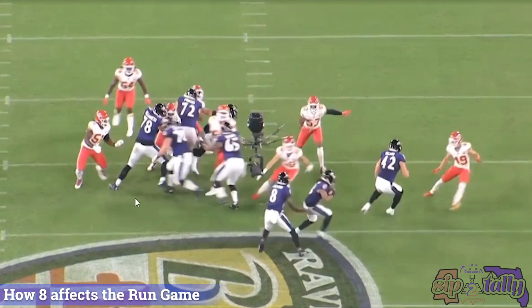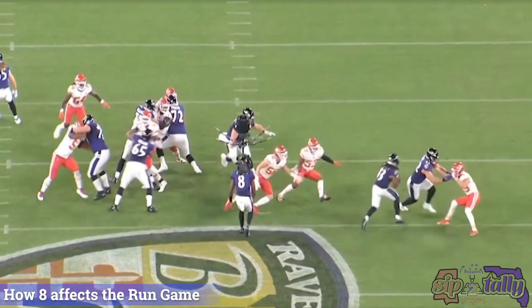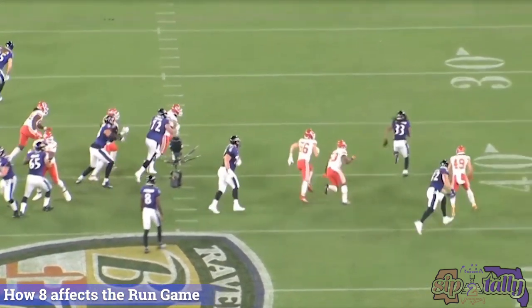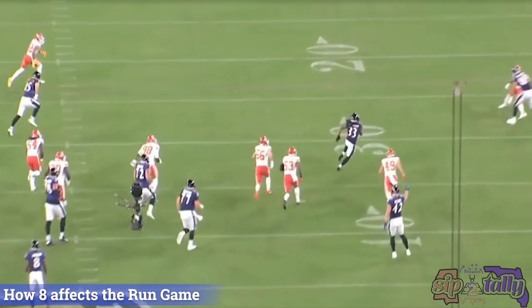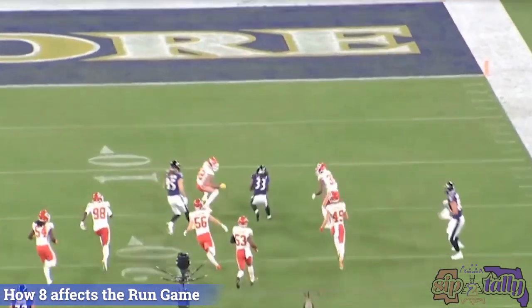Bam, look at that. He's face-to-face. He's not an issue because Ricard is going to kick him out. Look at the alley he got, because these two attacked. I don't know if it was in the game plan or they chose to do it or that was their strategy for the week. Again, that's how he affects the run game without actually running the ball, because of the threat.